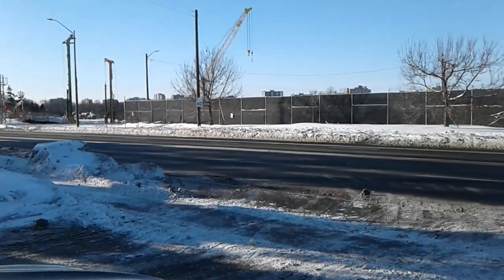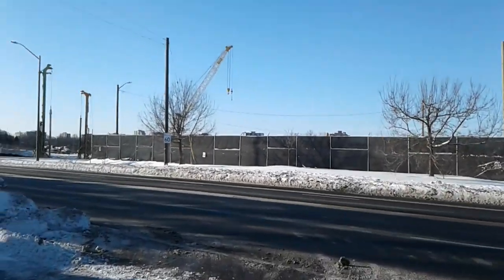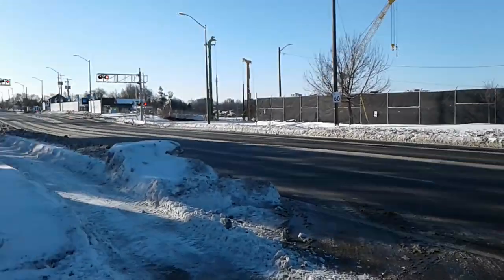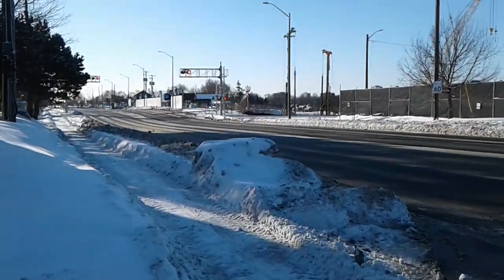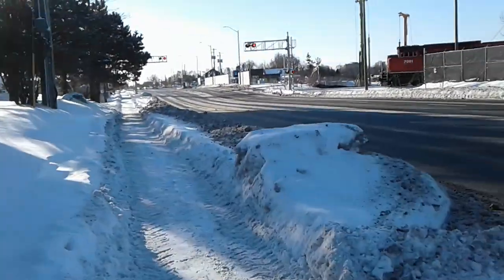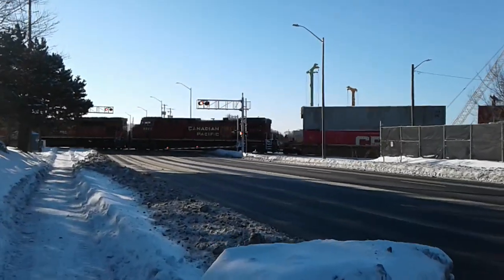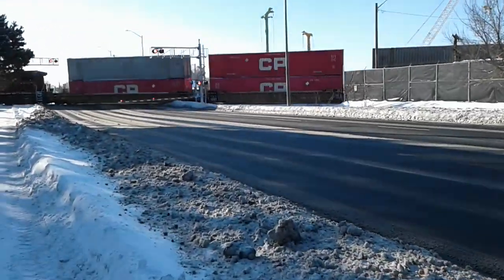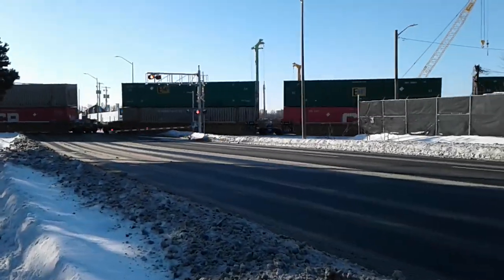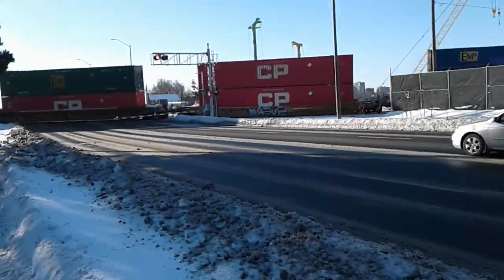All right, I think we got a CP train coming down the line. Perfect time. Is it southbound? What do we have here? We got containers. So we got 7051 and 8002. Wow. I was getting tired of waiting, and there's a CP train going southbound.